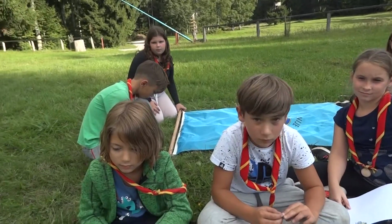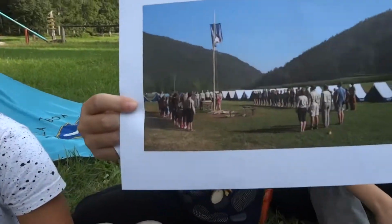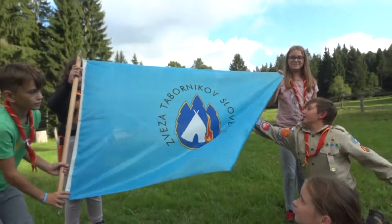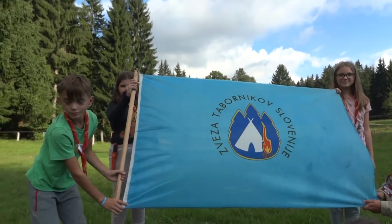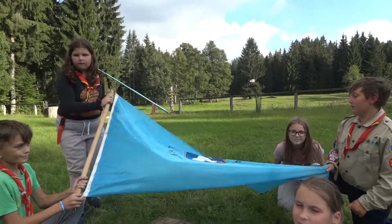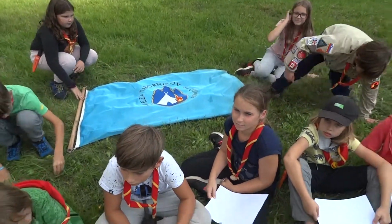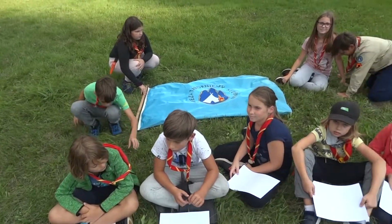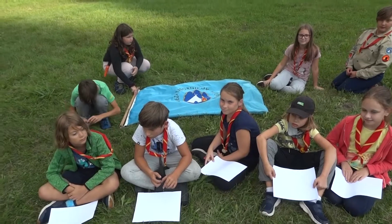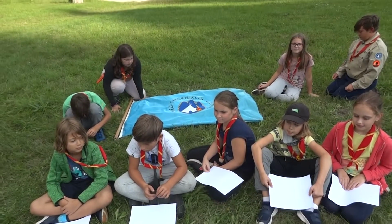Each morning and evening we have an assembly with a flag ceremony. We raise and lower the Slovenian scouting flag while singing our scouting anthem, which means the flames are rising from our fire. During the night, the camp and the flag need to be guarded, so every 2 hours the night watch, 2 or 3 people, changes. Younger kids usually have the first and last watch, and scouts watch in the middle of the night.